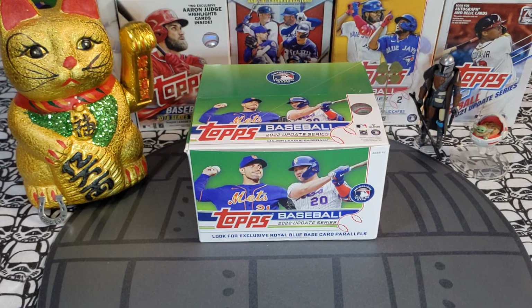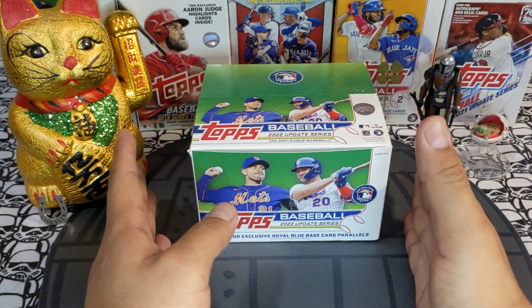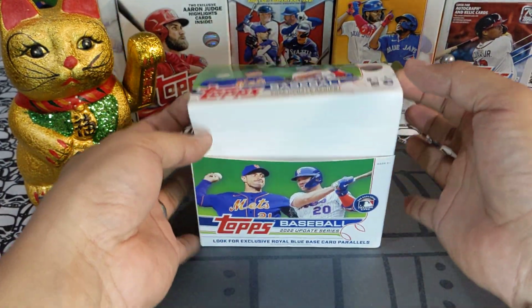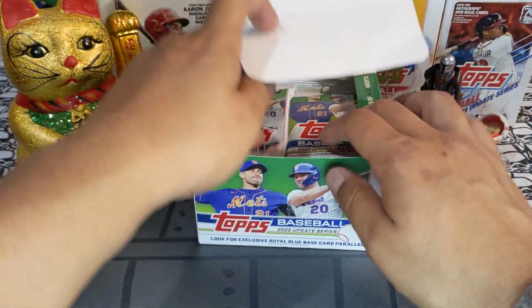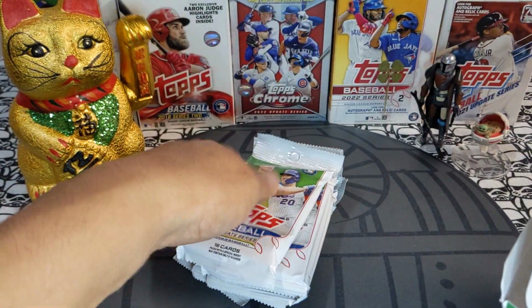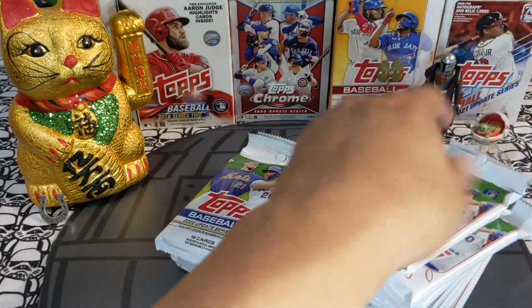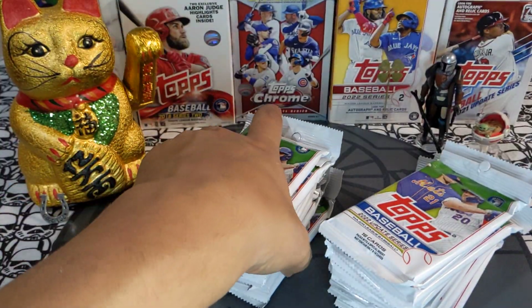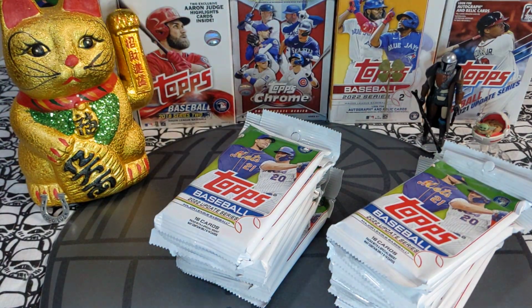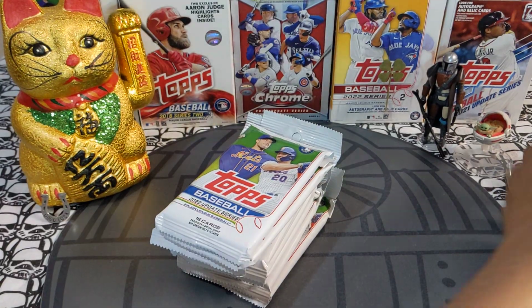I got more Topps Baseball 2022 Update retail packs. We got a retail box right here. It's not full. I found this today at my local Five Below, and it only has 18 packs inside. So a couple packs were taken out, but it doesn't matter. Let's see what we got. And you guys know what I'm doing. I'm short print hunting. Y'all looking for Bobby, looking for Spencer Torkelson, and of course, I'm chasing that super short print Julio Rodriguez and Ichiro. Gotta find it. Can't wait till I do.